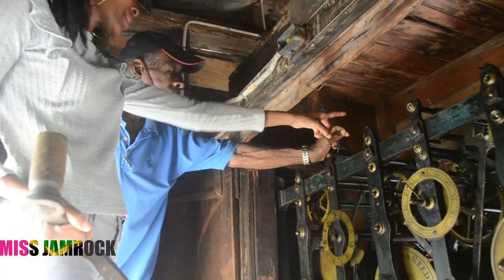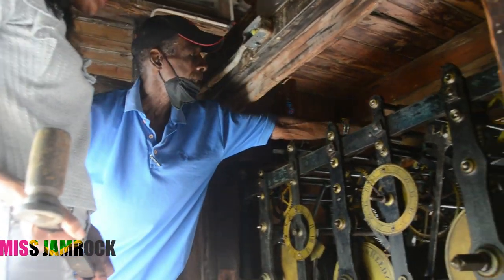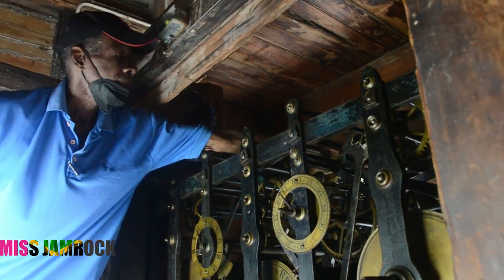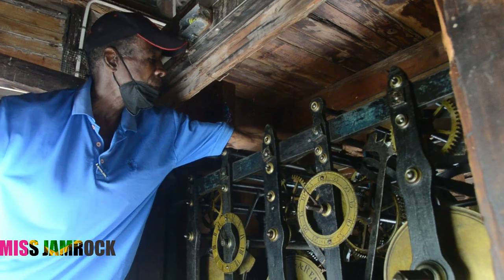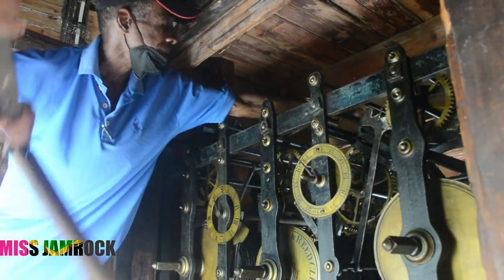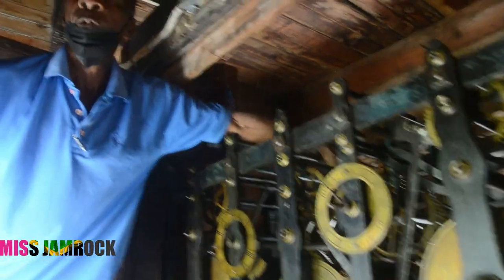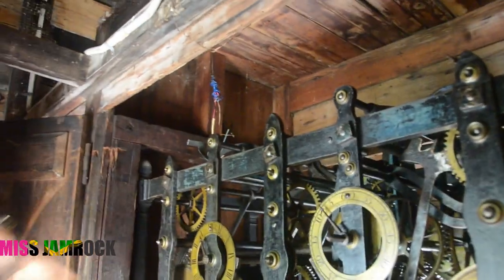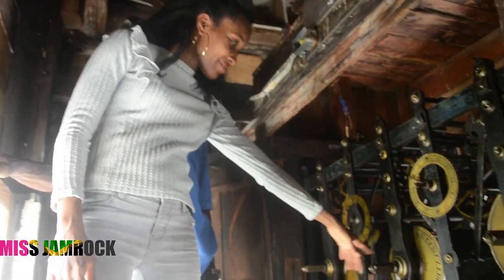That is the lever shaft. This is called a lever, and this is called the pallet. And this is called an escape wheel. So you notice it dropped from teeth to teeth? Oh, yes. So it can lock under pressure. Okay.